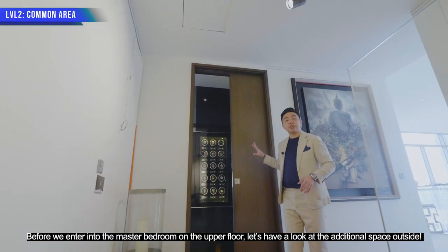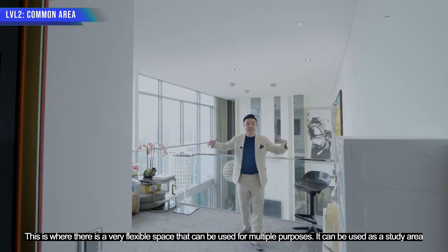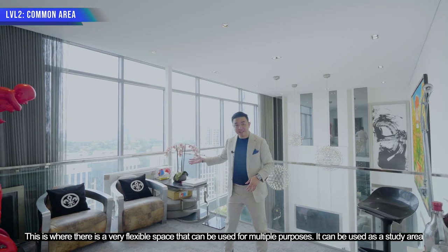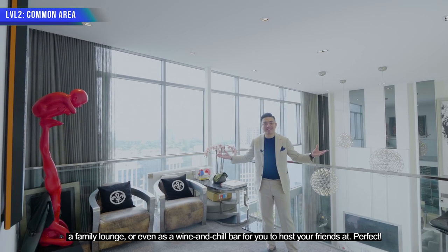Now before we enter into the master bedroom on the upper floor, let's have a look at the additional space outside. Now this is where there's a very flexible space that can be used for multiple purposes. It can be used as a study area, as a family lounge, or even as a wine and chill bar for you to host your friends at. Perfect!